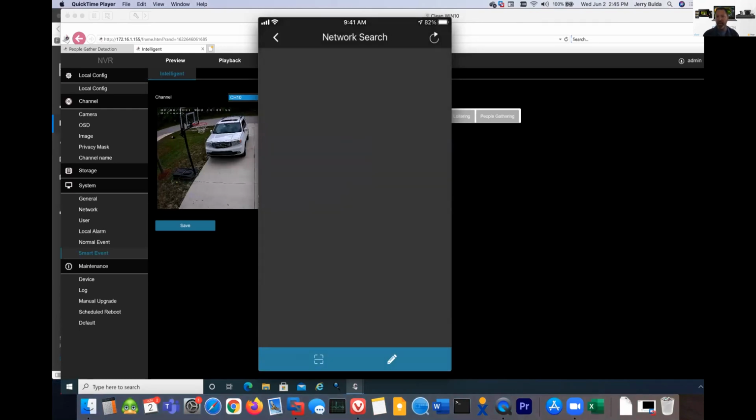This is going to go out, like I said, it's going to search and find any cameras that are on the network. I know the IP addresses just because I've been playing with the cameras, but I know that the 231 is that driveway camera. The one above it is 155. I'm going to wait and configure that one as an NVR because that one's got multiple channels associated with it.